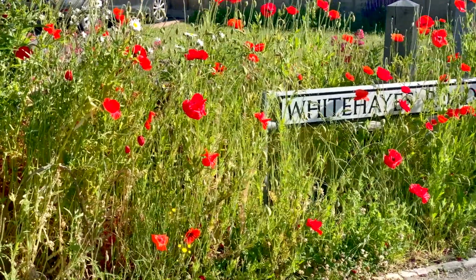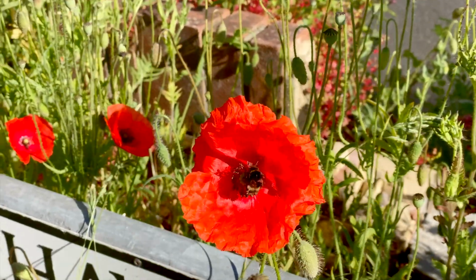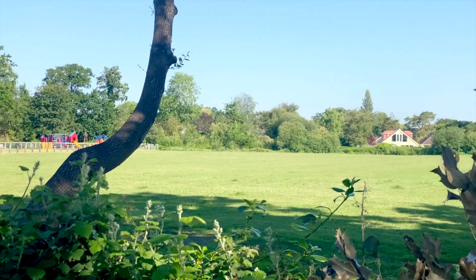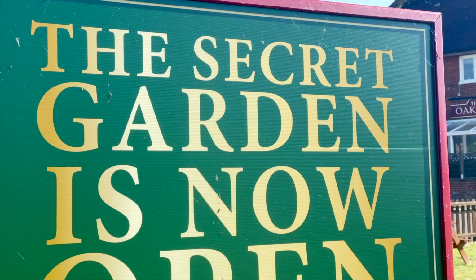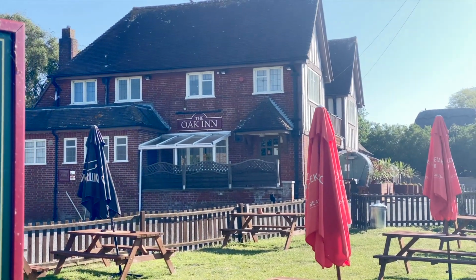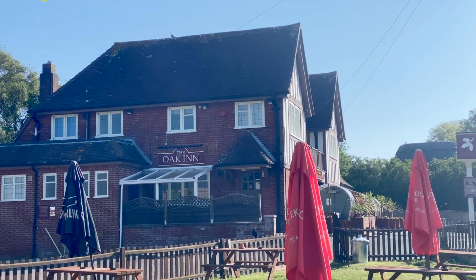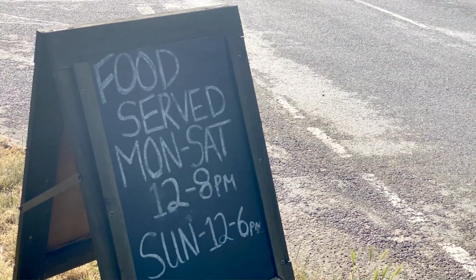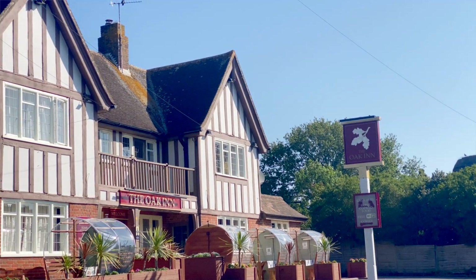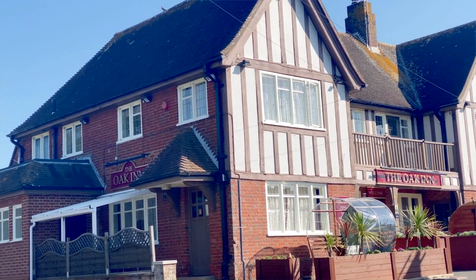Look at these lovely tall poppies here. They're beautiful, aren't they? This is the Oak Inn in Burton, which back in olden times, well, the 1970s, was a popular watering hole for local agricultural labourers. But here in the early part of the 21st century, much like fishermen in the village of Mudeford, agricultural labourers in Burton are few and far between.